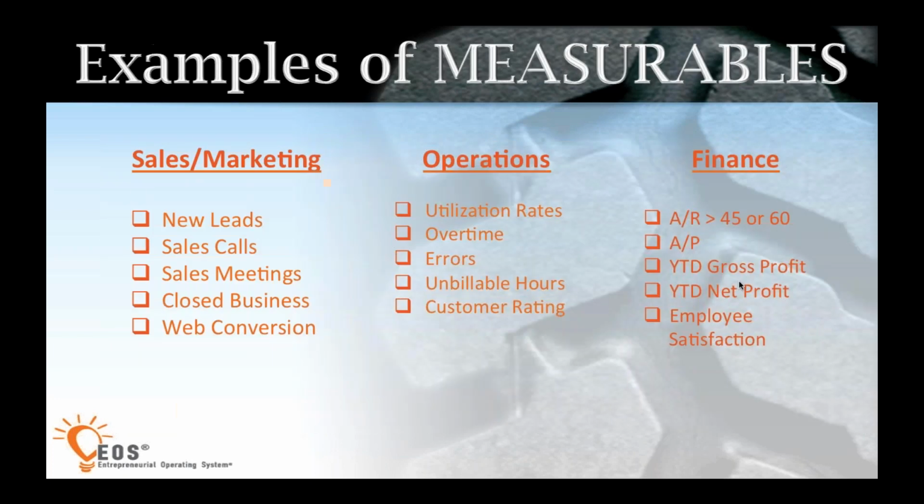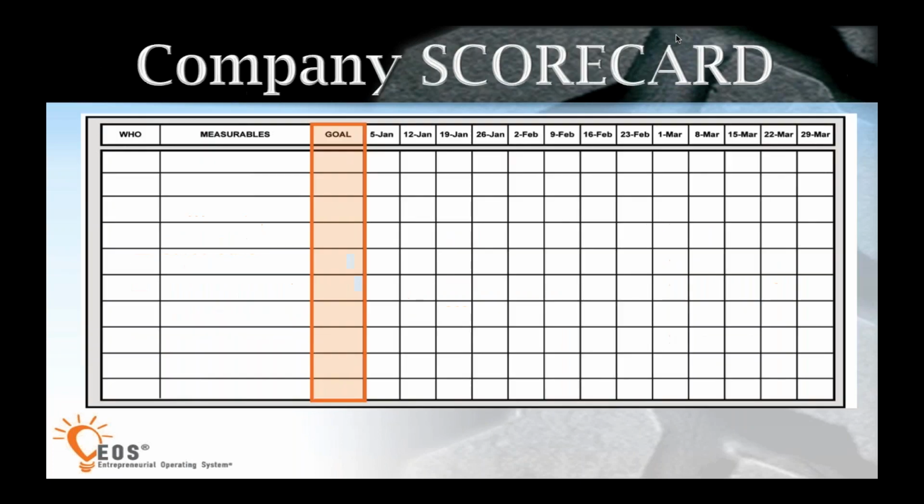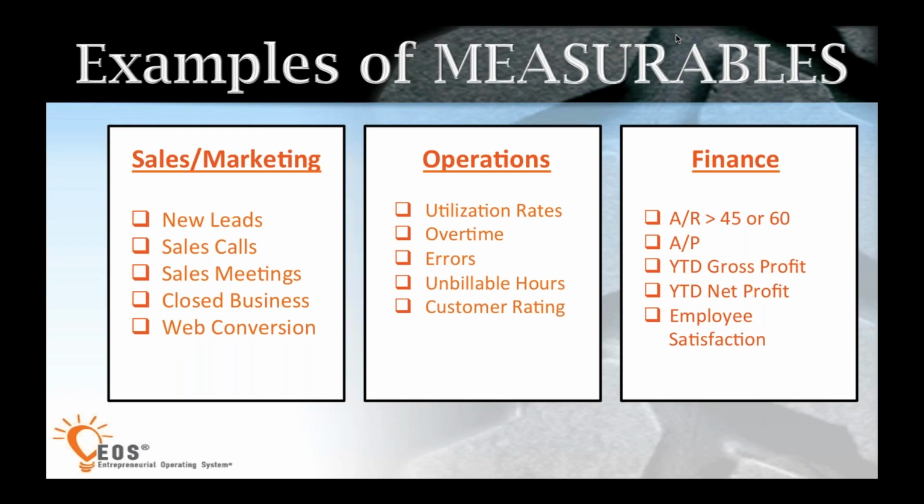So what are the measurables that you want to measure? What are the 5 to 15 things a leadership team needs to know their business is on track? This is back to running our business on a 90-day window. We are looking at 13 weeks at a glance so we can see the trends in our business, so we know what's happening. I can show you a couple examples. They are on 33. So you've got some sales and marketing examples, some operations examples, and some finance examples. Every area has some key measurables that need to be measured.